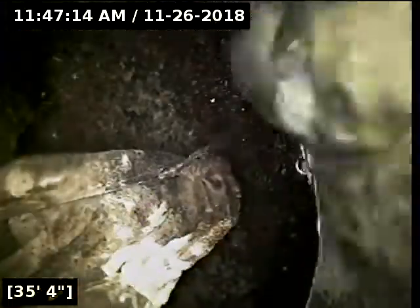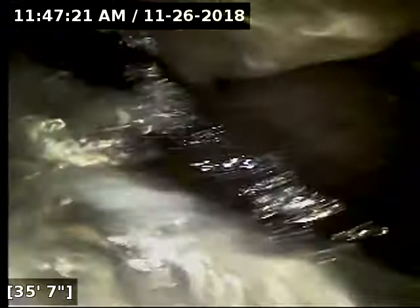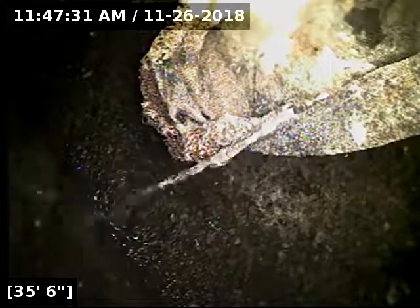All that stuff dangling from the top of the pipe there are just cobwebs. Making the dive here, this usually indicates we're getting close to the main. And there we are. That is our main lateral connection there at 35 feet. We got a bunch of junk hanging from the top of the pipe here. I'm not sure exactly what is causing that. My guess though is it's a root intrusion.